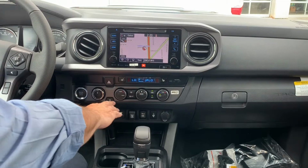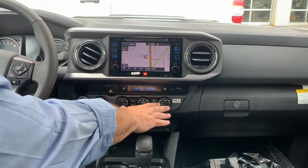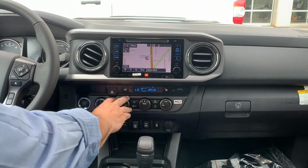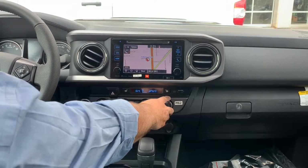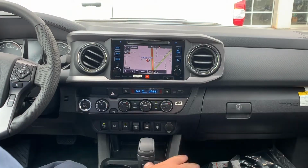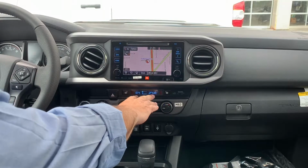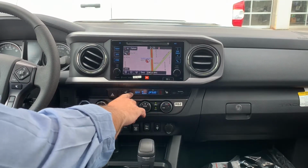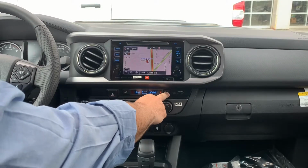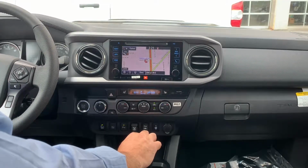Moving up a little bit, we do have heated mirrors here to go along with the blind spot monitors. We've got a dual zone climate control, so you can set the driver and passenger side both separately. So if you like to maintain different temperatures, you can do that. Everything will just maintain the temperature and fan for you. This vehicle does also feature heated seats, with 3 different settings. We're not going to turn on the heat today though, it's 90.